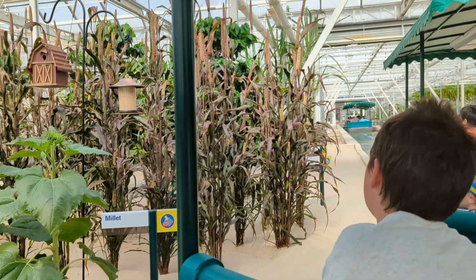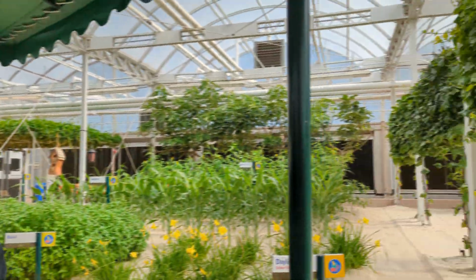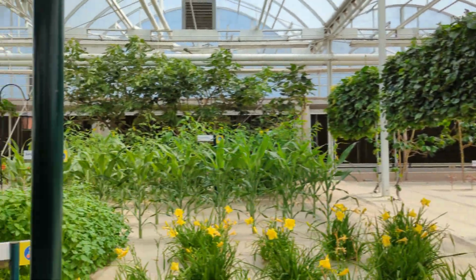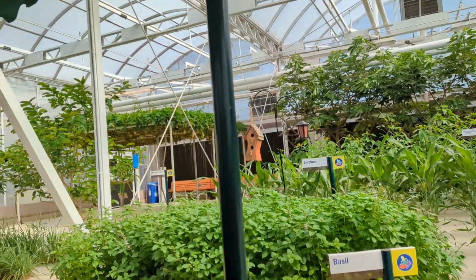Carolina Reapers. Go grab you one. These plants are definitely on their way up.